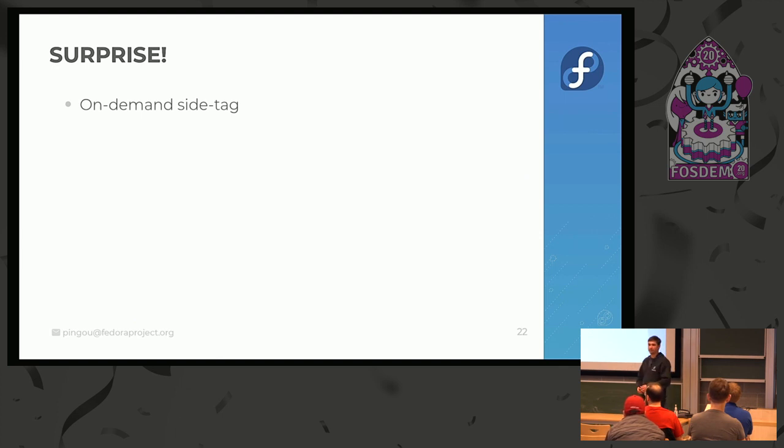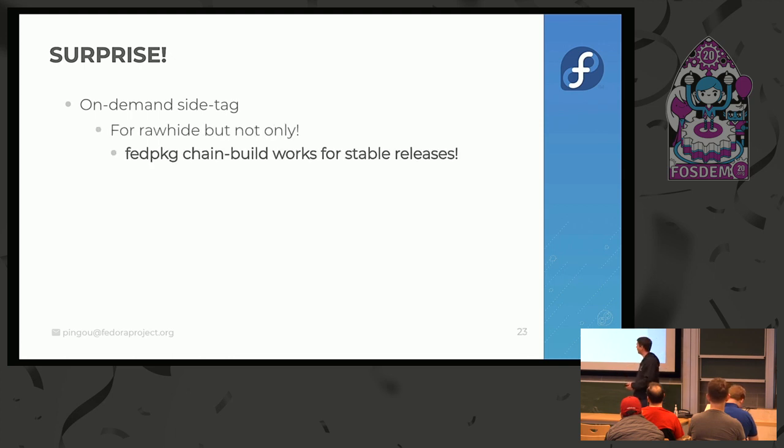So finally, a small surprise for all of you who are Fedora packagers. If you're an openSUSE packager, you're probably less interested in this one, and you've stayed so far. With multi-builds, we have introduced on-demand side tags. So you can create your side tag whenever you want. They work for Rawhide, but they don't work only for Rawhide, which means you can create a side tag for a stable release branch, which means fedpkg chain-build, which was only a Rawhide feature, now works in stable Fedora releases as well.